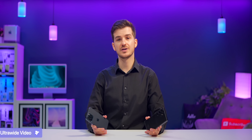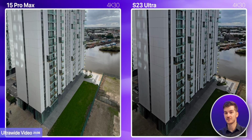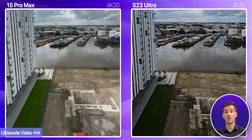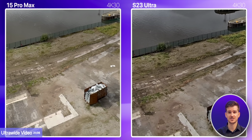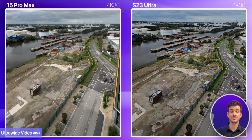When it comes to ultra-wide video, there's an even bigger difference here than with regular video. The iPhone is able to expose HDR scenes like this building against the bright sky almost perfectly, whereas Samsung just crushes the shadows massively here, and a ton of detail is just lost. It seems like the iPhone's ultra-wide video is also a bit wider than Samsung's.